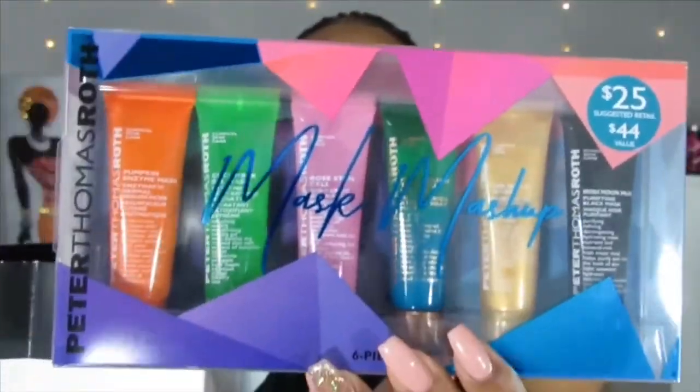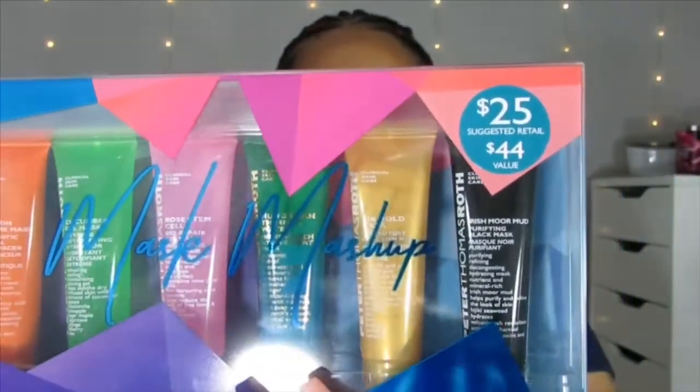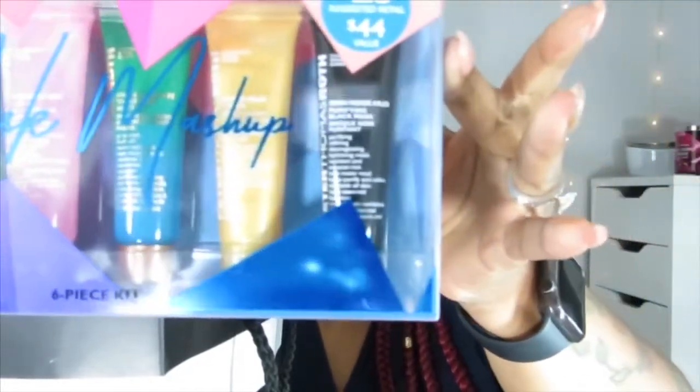The next thing I got was the Peter Thomas Roth six-piece kit of masks, which I also put in a giveaway. I got another one for the giveaway. This was $25. This was in prize 400, and the other was in prize 500. Had to get stuff for myself too. Y'all know I like skincare. Again, this was $25. Look at that. I told you each mask in the giveaway, so if you want to know each and every mask, you can look at the giveaway video.